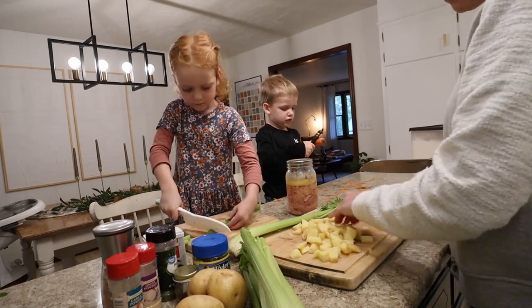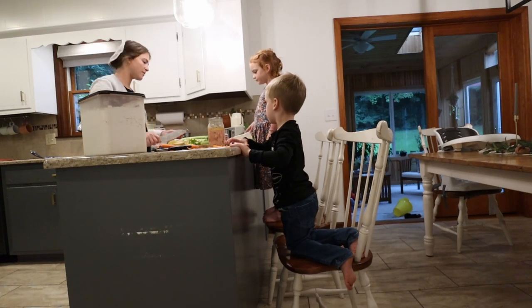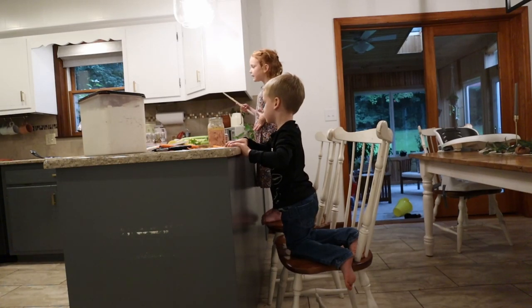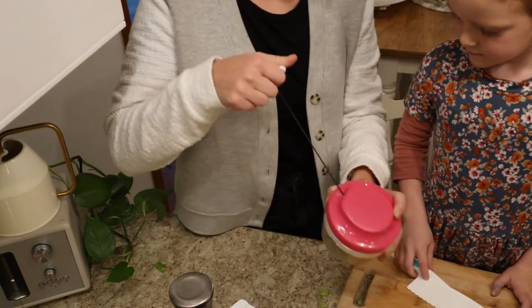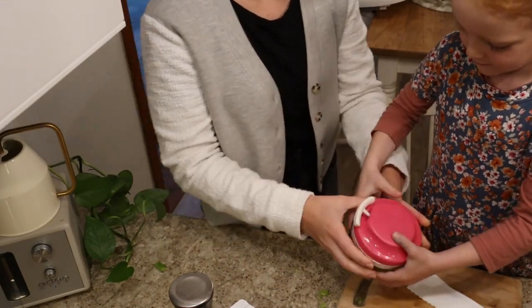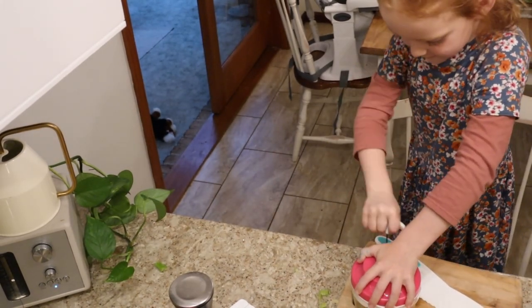So you're just going to chop up all your veggies. This is a great thing for your kids to help with. I have child safe knives that they can use and they love it. They feel like big kids. I also use my little Tupperware chopper to dice up all the veggies nice and small. I don't particularly love crunching into celery or onion.